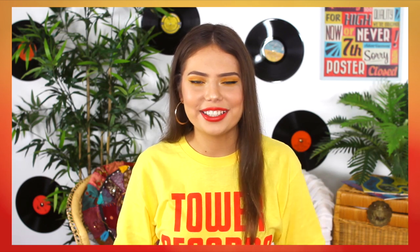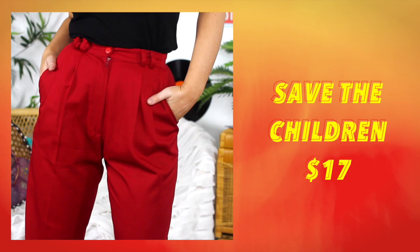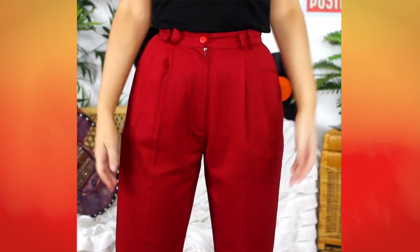Like I mentioned before, I kind of hit the trousers jackpot this time around, which was about time because I have had bad luck in that department for over a year, I would say. But this is my absolute favorite find. It is this pair of retro red trousers, and let me tell you, these have been on my thrift wish list for the longest time, so my eyes just lit up and sparkled as soon as I saw these. They did have them in the retro section, which means they upped the price, so I paid $17, but still worth it considering it has been on my dream list for a very long time.